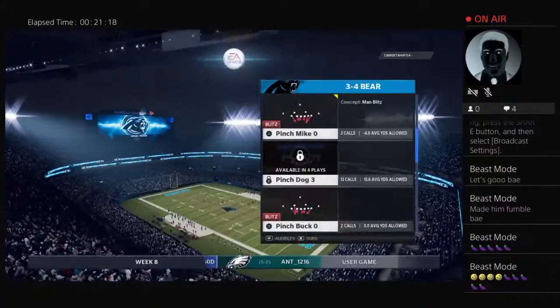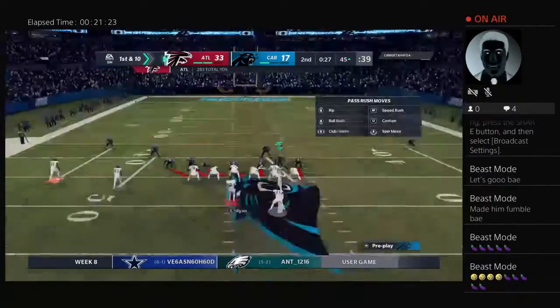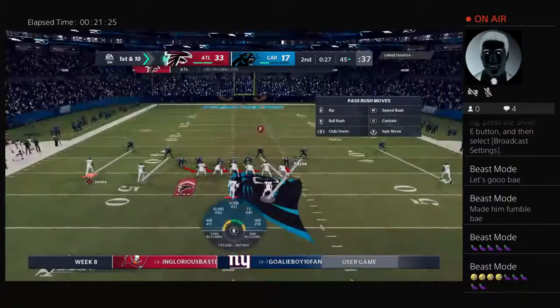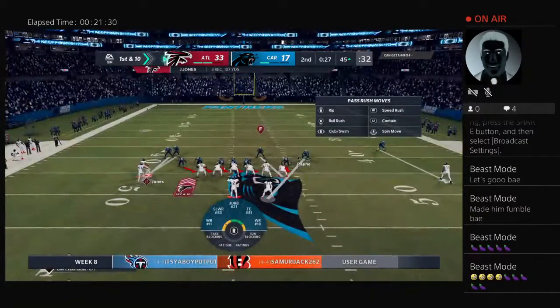Now the Falcons going to use one of their timeouts as they'll stop it with 27 seconds remaining here in the second quarter. So the big play moves them all the way across midfield. It's 1st and 10 from the 45.